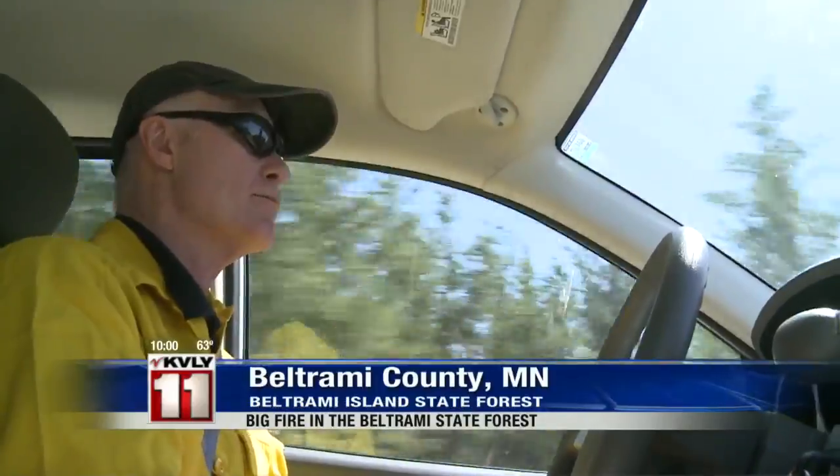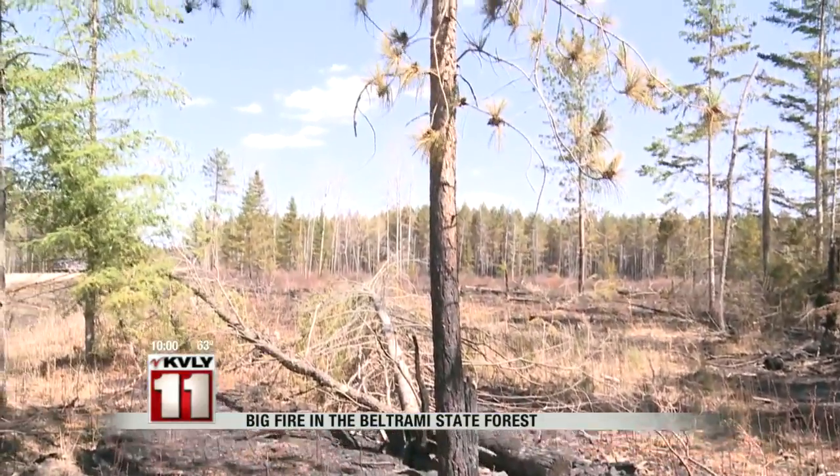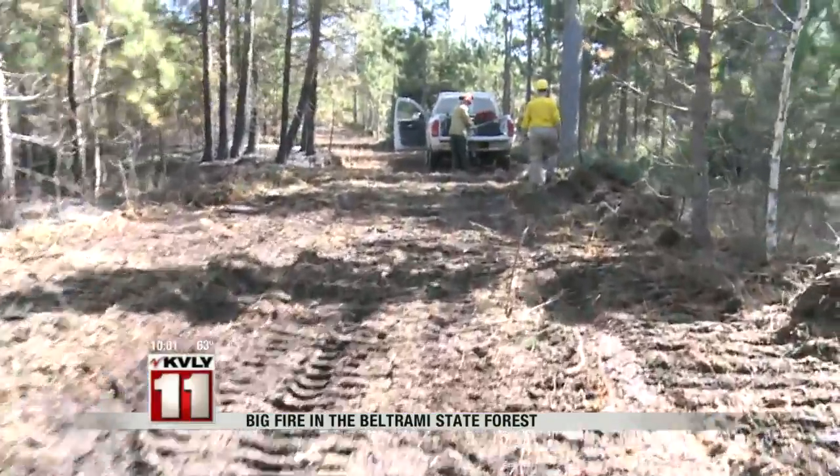And with Jeff Edmonds as my guide, we began seeing scorched ground and trees as crews put out hotspots. And so we're reinforcing fire lines that have been put in mostly on that very first night with bulldozers. The heavy equipment came in and plowed everything down to the dirt so the fire would stop.